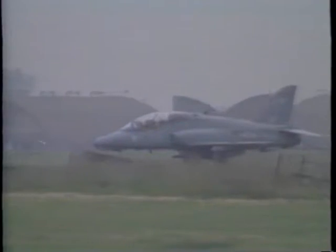From the wings course, you then go on to Chivenor. Chivenor is the tactical weapons unit, so that was the first time that we were actually taught to use the aeroplane as a weapon system, rather than just something to go parading around the sky in.